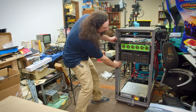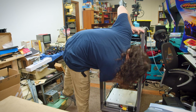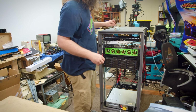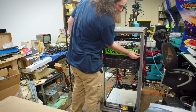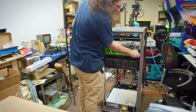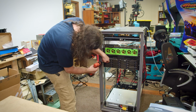But there we go. That is the server added. Yeah, this one doesn't have any retention functionality to that. So what I'm going to have to do is get a couple of screws and just screw the server in because, yeah, it doesn't have any latches. This Gigabyte server has these finger tightenable screws here that you can use to pull it out, but nothing like that for the Xeon.